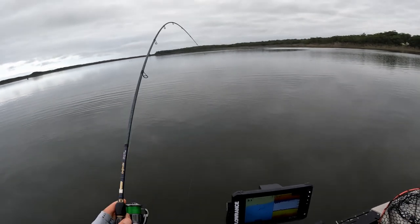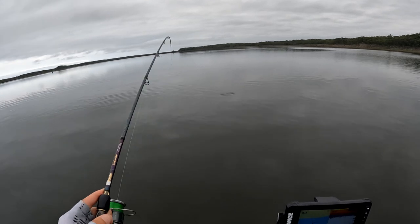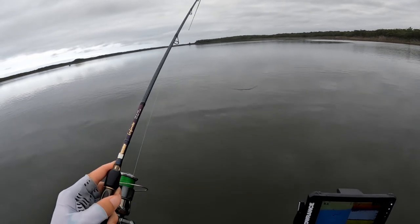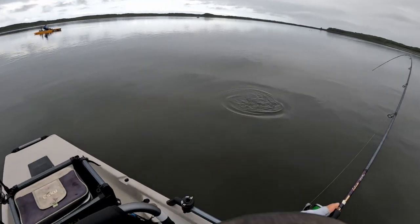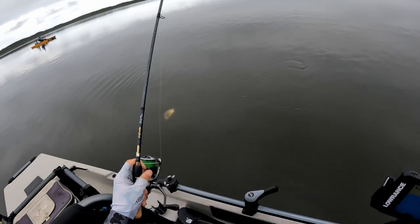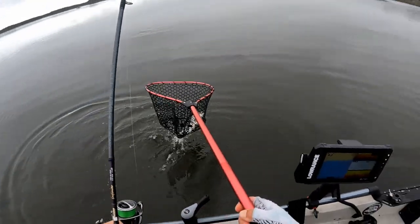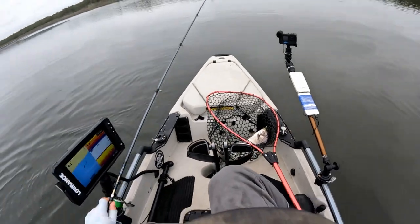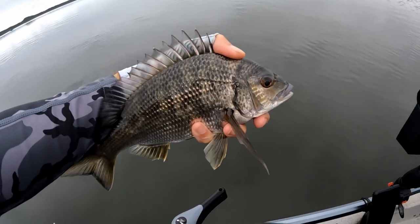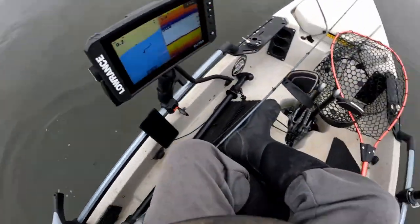Oh, here we go. Yep. That's a bream. Nah, low 30s. Yeah, he's probably 32, 33. Oh, shit, I must drop my net. Far out. Oh, no, he's a bit bigger than that, actually. Just a tad bigger than that. There we go, and away he goes.